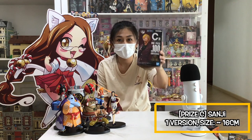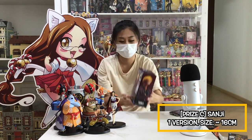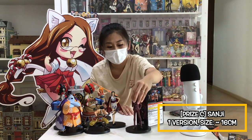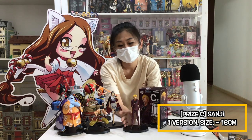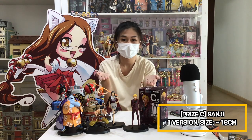We are down to C already, and C is Sanji. Okay, we have Sanji over here. He's out of the box already, and yeah, there you go.